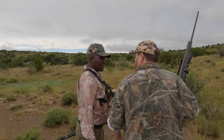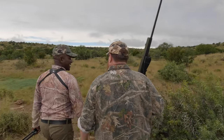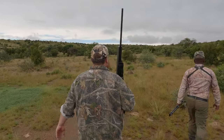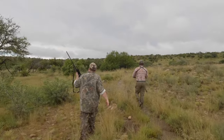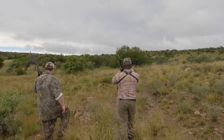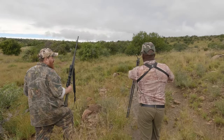Should I have my gun too? The guide has just reminded me to turn my scope down and informed us that it's highly possible that an injured Gemsbok will turn and charge the hunters who are approaching them. The scope was turned down so that I'd be able to find it in my field of view a little bit easier from a shorter distance.